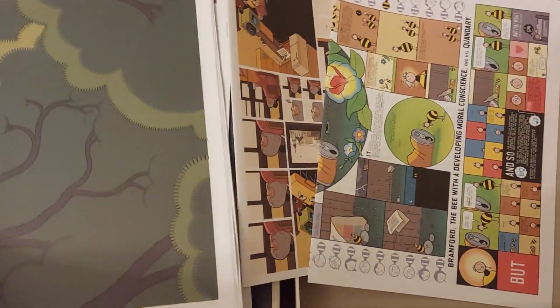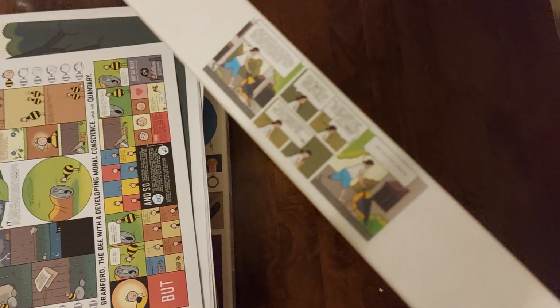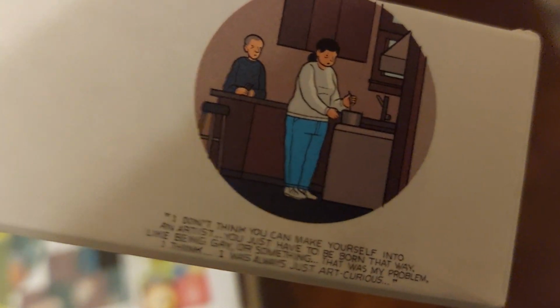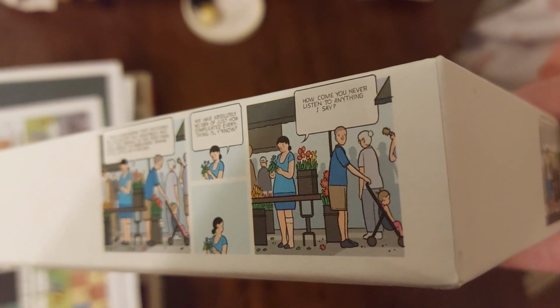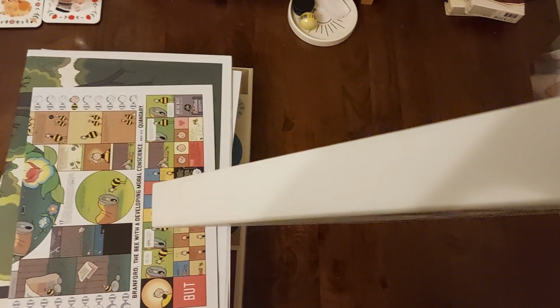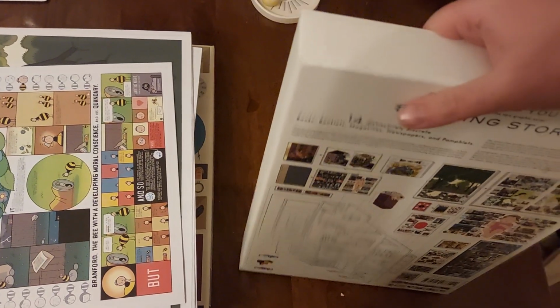Yeah, so you get 14 different books in here, pamphlets, newspaper prints. I would argue you actually get 15 because you do get some comics along the sides, a few little comics along the sides of the box itself. So that's very Chris Ware. It's a pretty cool detail. Oh, he's left this one white. That's not very Chris Ware.